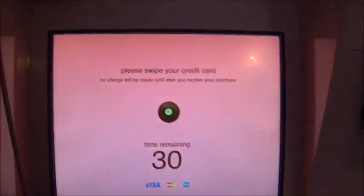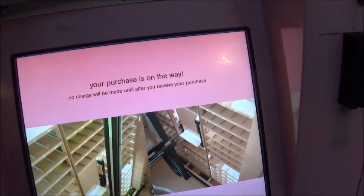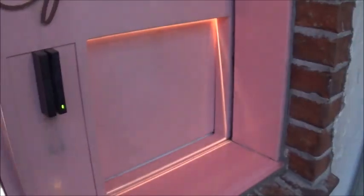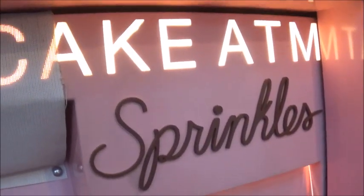Very simple process. Just gotta make sure you swipe your card quickly. Swipe the card once without authorizing it. And my purchase is on its way. And you've seen all the different flavors and everything. I'm doing this kind of quick because there's a big line. I don't want people to wait, but this is cool.